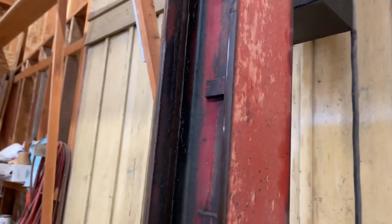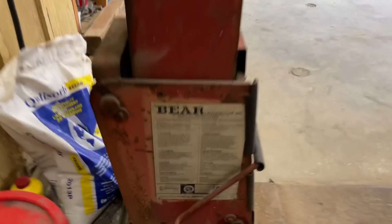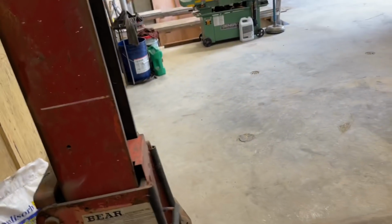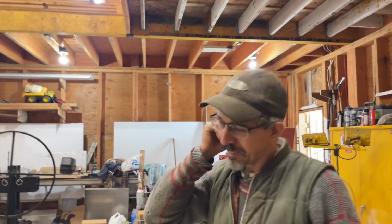I bought this from a guy, a local car dealer. He had it for probably 20 years. And they were having trouble lifting pickups on the lift. So Bear Automotive Inc. bought a new Chinese hoist. Oh, Canada. Scarborough. Yeah. So anyways, they bought this brand new hoist. I looked at it and it's just a tin box, right? So anyways, I paid $1,000 for this one, and brought it home.